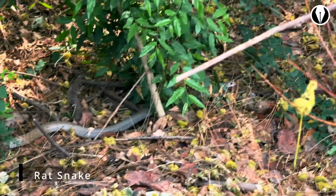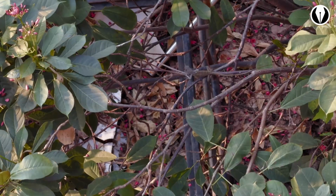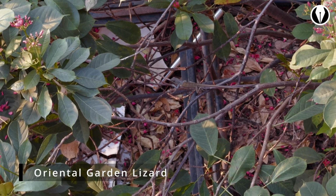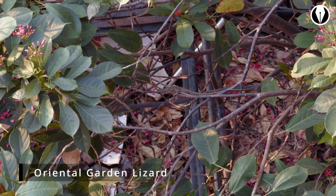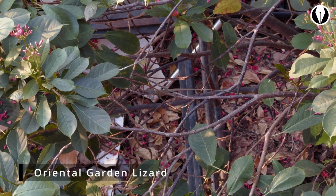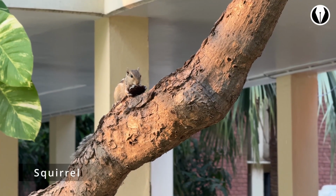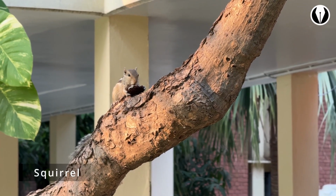Given how green our campus is, snakes are our usual visitor. Oriental garden lizard, master of disguise. You could walk right by it and never know it was there. Blink and you'll miss it. Fast, feisty, and a little too fond of campus trees.